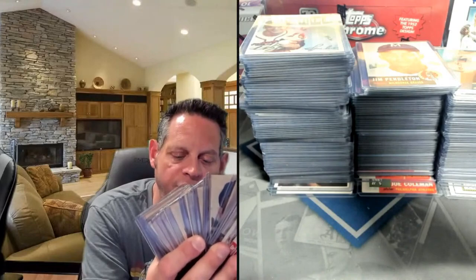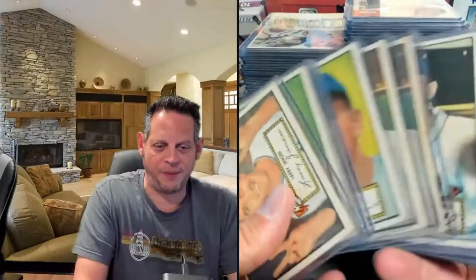Like I said, these cards were already put in top loaders when we purchased them, but we're going to get into a little bit of the background of the story in just a minute. I'm going to show you a stack of the 52s for the folks at home. For those wondering, yes, there was about 15 high numbers. Of course, we're going to share some of those high numbers on today's show.